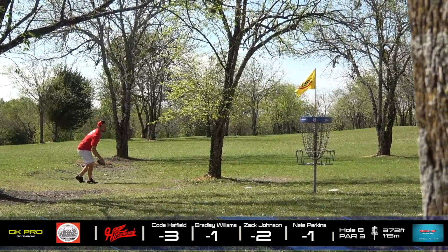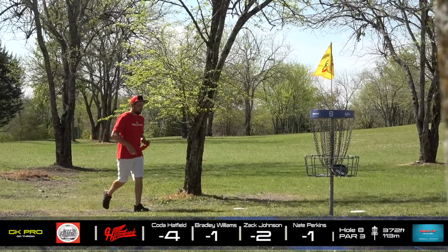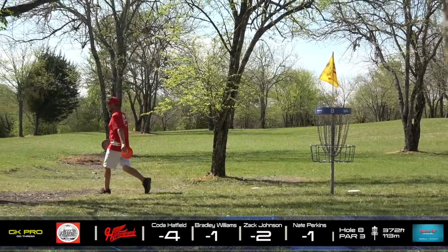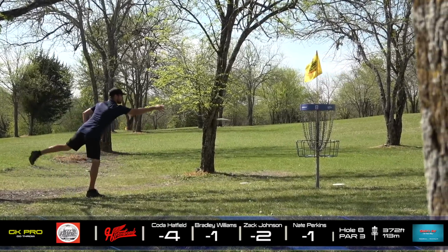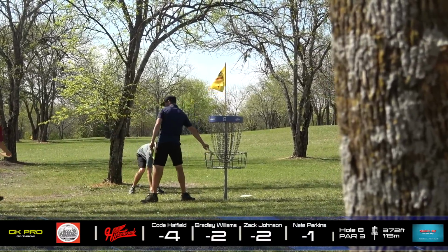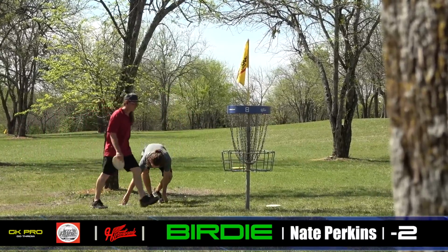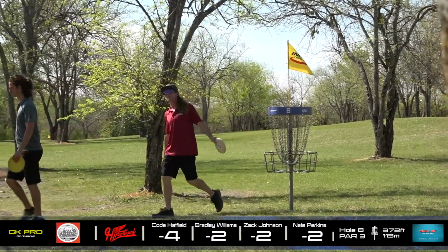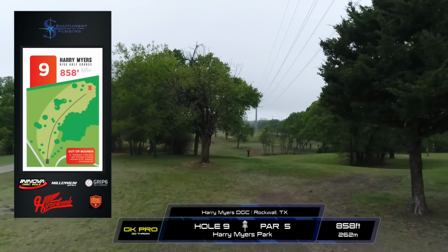Here's Coda for 2. Oh, yeah. He's feeling it. Heating up. 4 down through 8. Hopefully he can keep this going. And Bradley for 2. Ooh. Almost popped back out there. We saw Eagle on one of the backup holes, have one like that that just came right back at him. Yeah, those are brutal. He might have put a little bit too much on it, but still. They're frustrating.